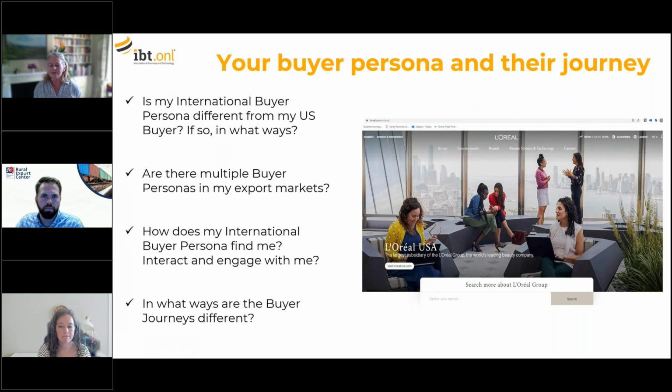In what ways is my buyer persona and their buyer's journey different in these different markets? I have to figure that out as we go. Now, if we look at this, the picture on the right is of L'Oreal USA. All these women, top floor, the hair companies, they all have great hair. They're all very engaged with something, usually an iPad, and it's the top floor of a city. Okay, that's how L'Oreal sees its U.S.